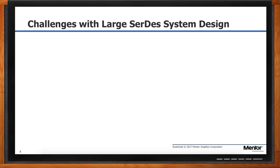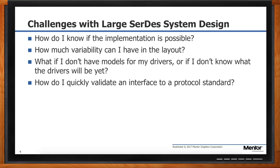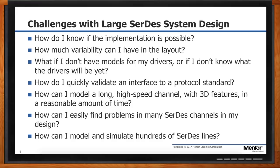How do I know if the implementation is possible? How much variability can I have in the layout? What if I don't have models for my drivers, or if I don't know what the drivers will be yet? How do I quickly validate an interface to a protocol standard? How can I model a long, high-speed channel with 3D features in a reasonable amount of time? How can I easily find problems in many SerDes channels in my design? And also, how can I model and simulate hundreds of SerDes lines?